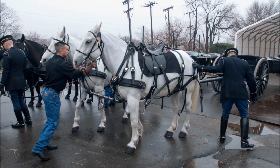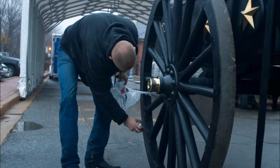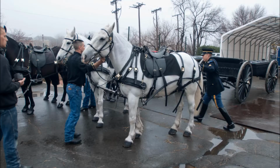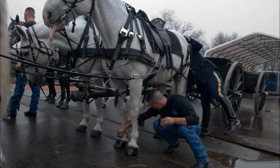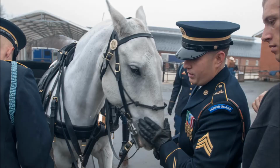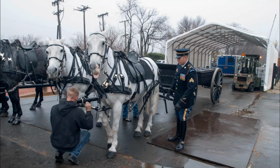Well, the word caisson is French for large chest or large box. The tradition behind the caisson is it was actually an artillery piece pulled by the horses. During the Civil War, they started carrying casualties on the caissons, on the wagons. So it became a tradition for us to carry our fallen with the caissons. And that's what we do now.